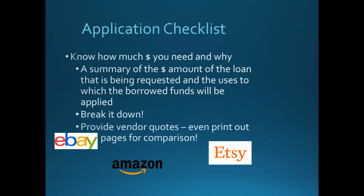And you can't give us too much information. So do document, so we'll know that you truly need this amount of money. Quotes, just even an eBay page. It may not be that piece of equipment that you end up getting, but at least we'll know what the market is bearing for that.